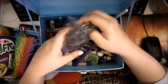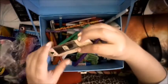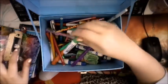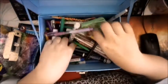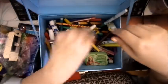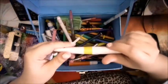These old pastels from a kit from that same kid set. This charcoal stick that I never bothered using. I believe this was a gift from my aunt. So many old pencils and markers. A very old Pokemon marker. Very old highlighter.